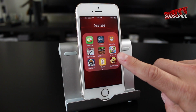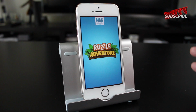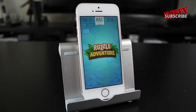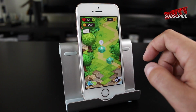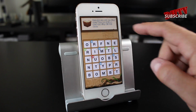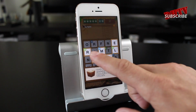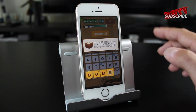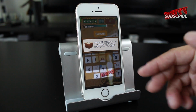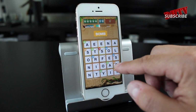They're fun. I've got Ruzzle Adventure, which is kind of like creating words. You basically want to set up different words in a puzzle form, so it'll pop up. We'll just go into level 2 here so you can see it quickly. We'll play it. What you want to do is make as many words as you can, and there are little tasks that you want to do within the game as well. So if you want to say the word rumble, you get all those points, and you want to follow the task within each one. There's little things that go on. It's a lot like the Ruzzle game where you're creating words.